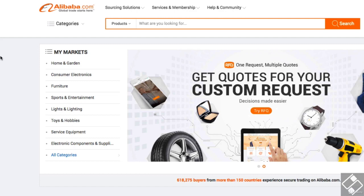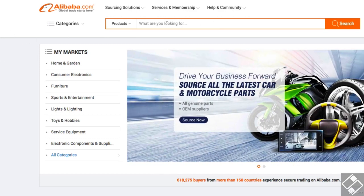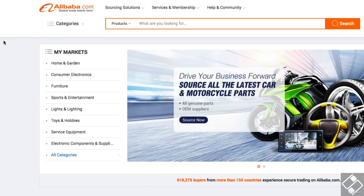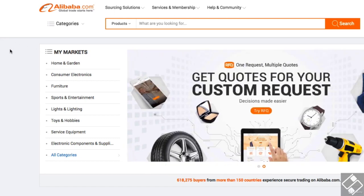Okay, so for finding products on Alibaba, they give you two main options here, well three. You can search directly for your product, and there's also products, suppliers or quotes. So this is what you can filter your search down with. You also have the categories, which we'll go into in just a second, and you can also search by market. So say if you're selling in the niche of home and garden, you can click on that and it will bring up all of the suppliers who sell home and garden.